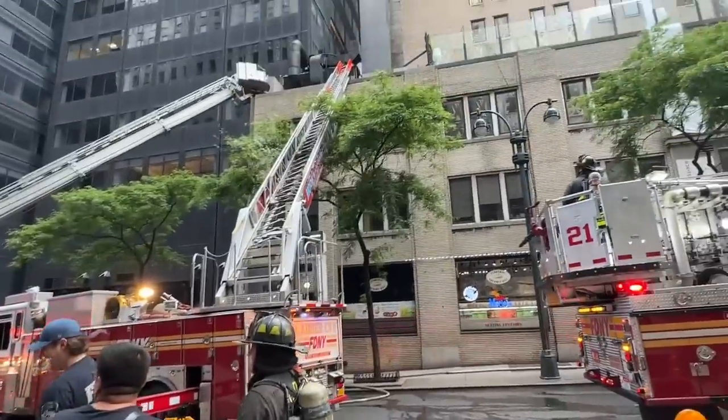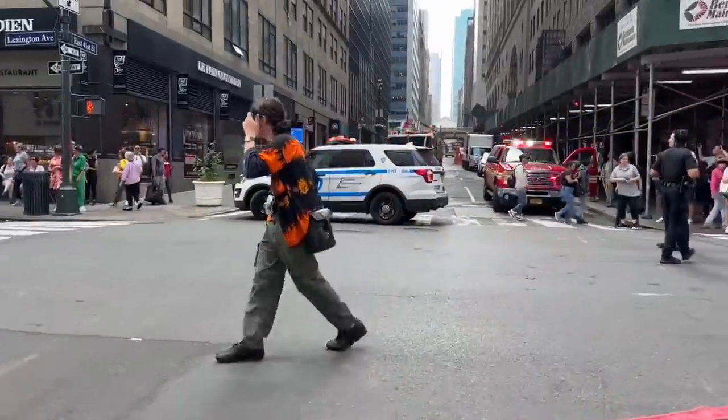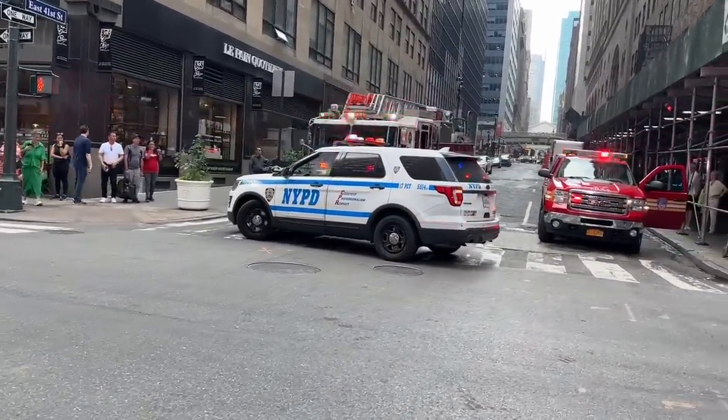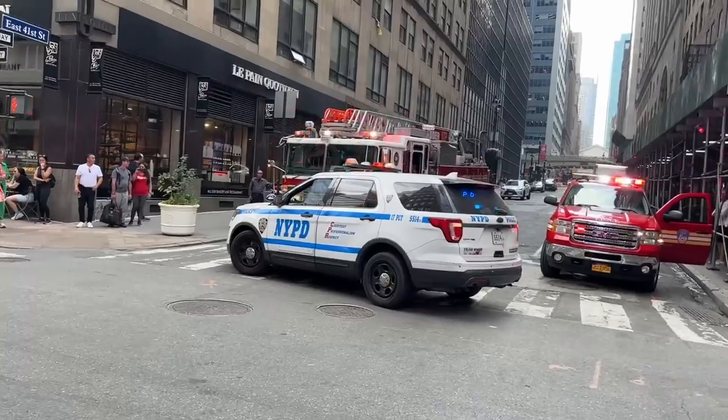Alright, I'm gonna go check out the third alarm units coming in. Here come the first third alarm unit. This is ladder 102.